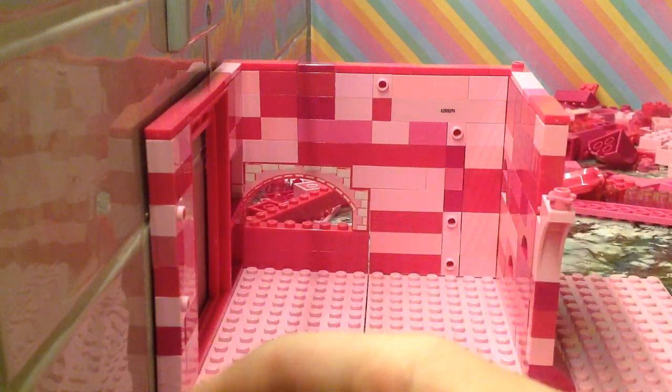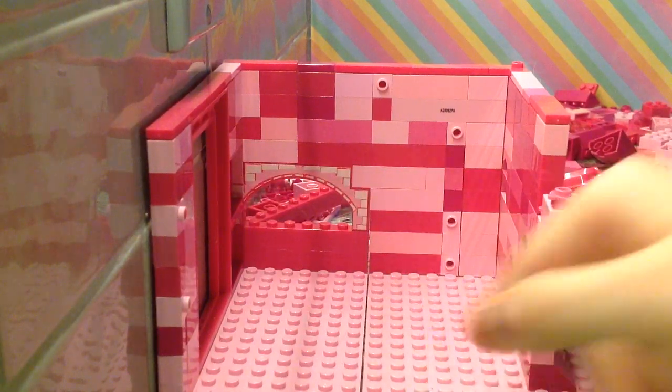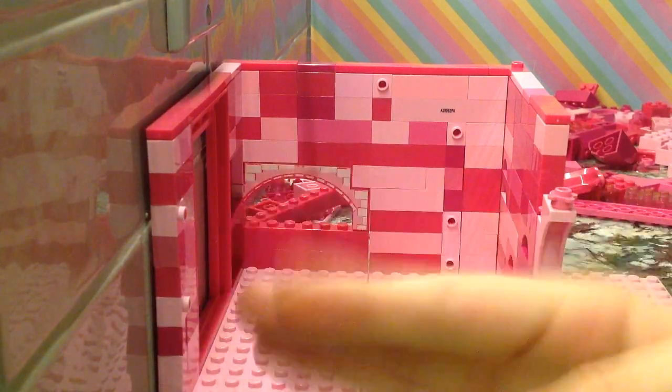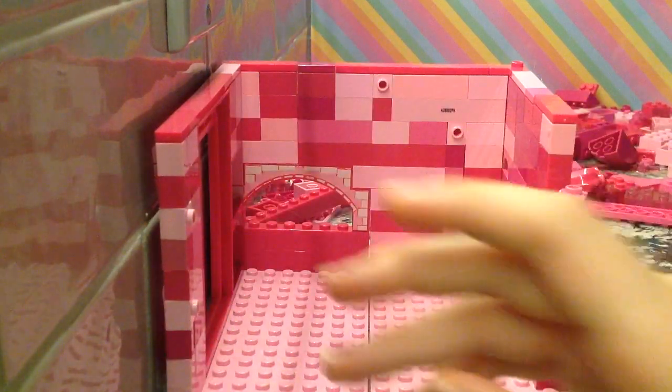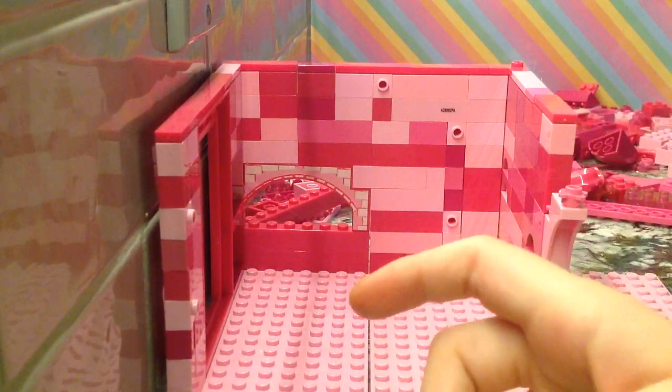So today we are going to be doing a Too Much Pink. And my sister is going to be popping in. She'll tell you her name, because I don't want to spoil it. So I might have already spoiled it in the Too Much Green, but yeah. And if you forgot, my name is Soph.